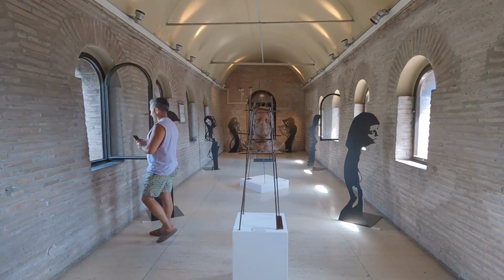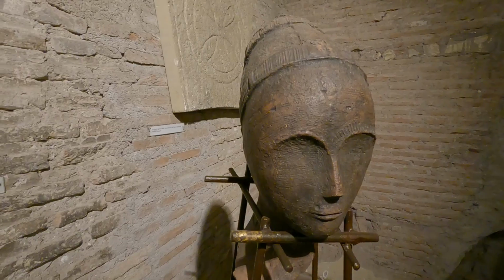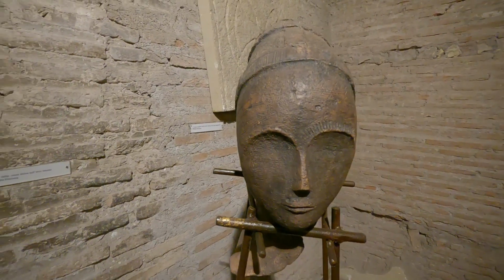I think it was about 4 or 5 levels coming up, and all the way through there was all this intricate artwork and sculpture, so lots of points of interest in the Museo delle Mura. This museum is free entry and it's open until 2 p.m. daily.